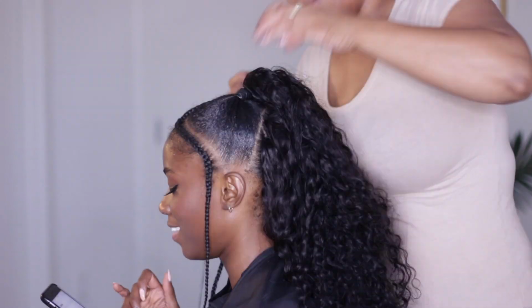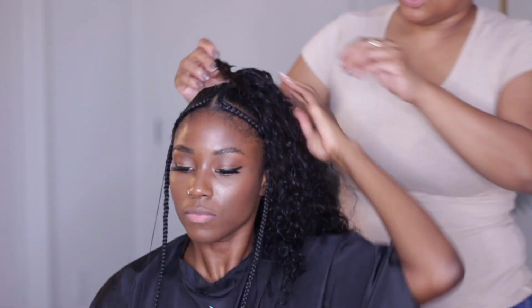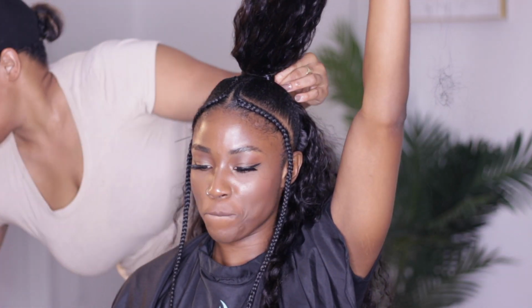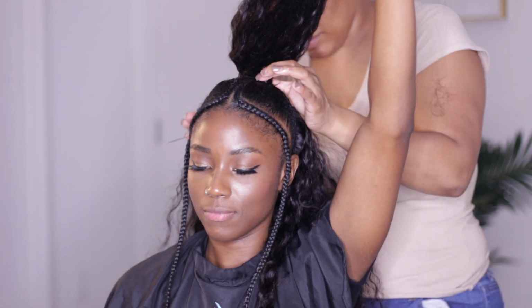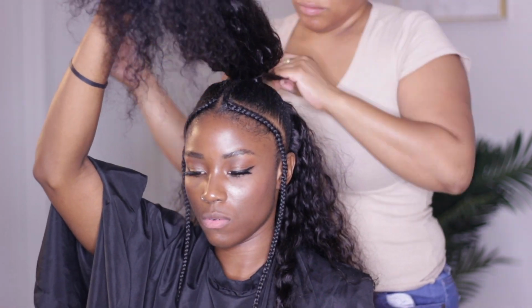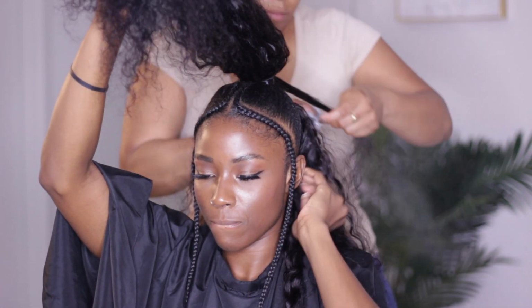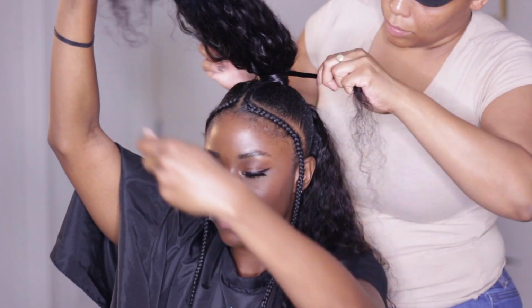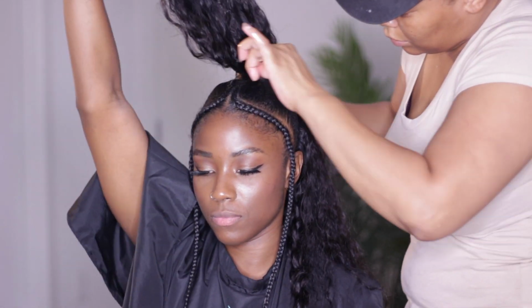And for the top section, we actually ended up using 1.5 bundles. So in total, I used 3.5 bundles of 24 inches, honey. And then right here, one of the final touches is that she took a piece of hair and then wrapped it around to cover up all the secrets. And then she used some Got2b gel to kind of, sorry, not gel, the spray to help hold and mold everything in place.